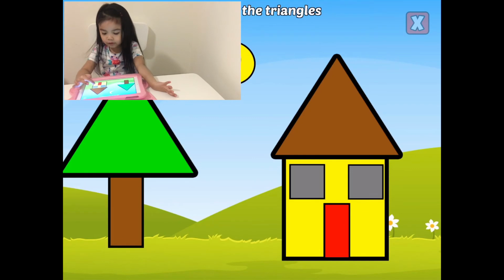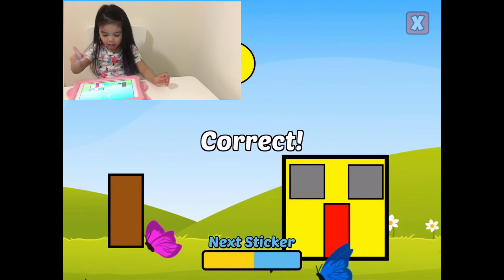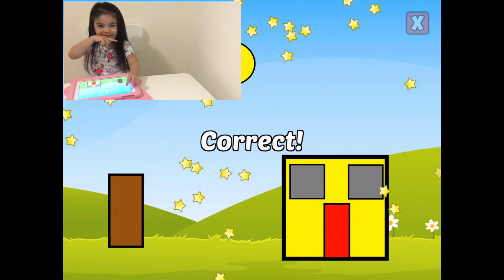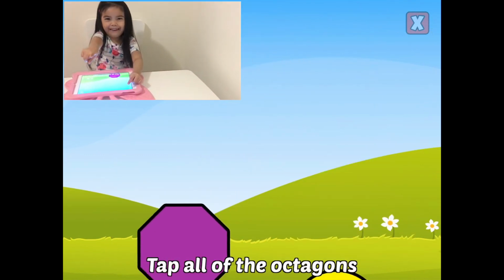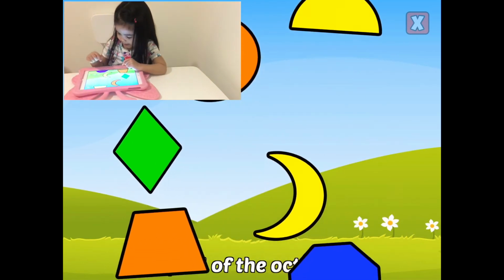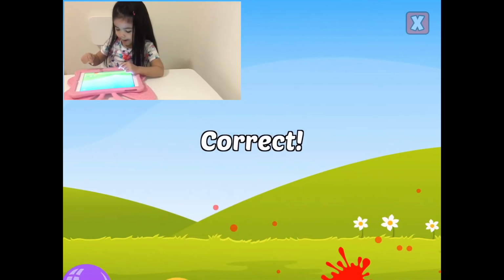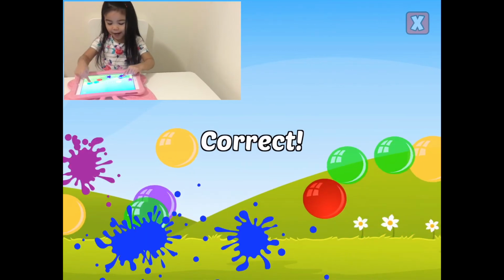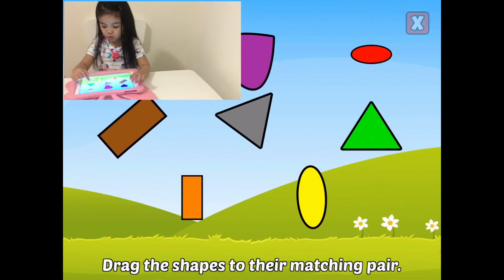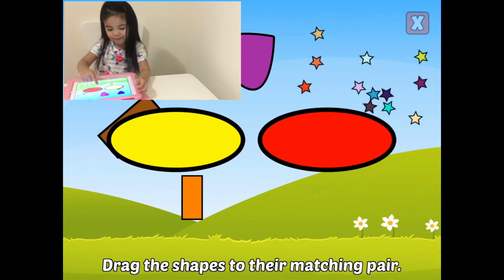Tap all of the triangles. Triangle. Triangle. Correct. Good girl. Get all the butterflies. Tap all of the octagons. Oh, look, octagons. Good girl. You have to wait till they come up, okay? Correct. Good girl, Amaya. Drag the shapes to their matching pair. Triangle. Awesome. Oval. Correct. Heart. Nice.